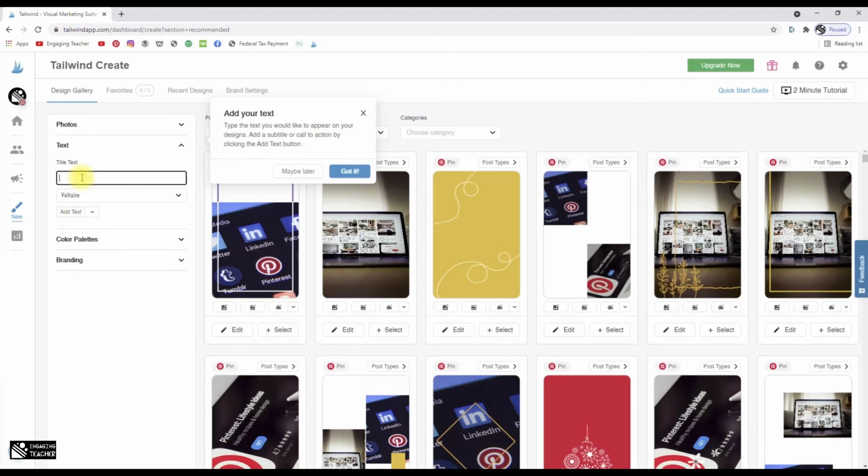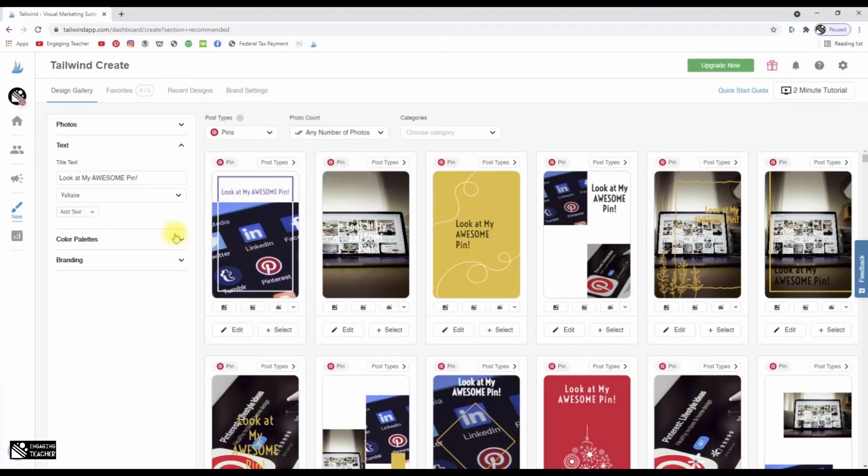So let's just do look at my awesome pin. And we'll tell them that we got it. Oh yeah. So now it puts it right in there for you.